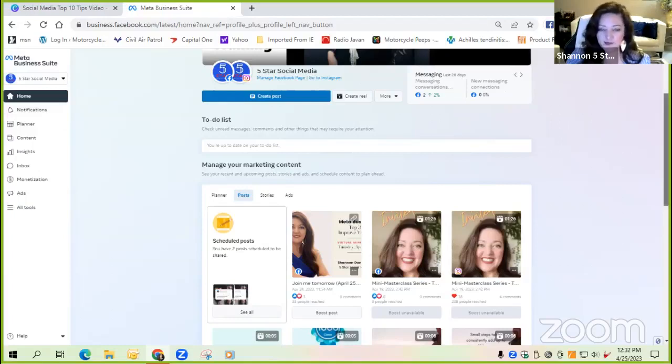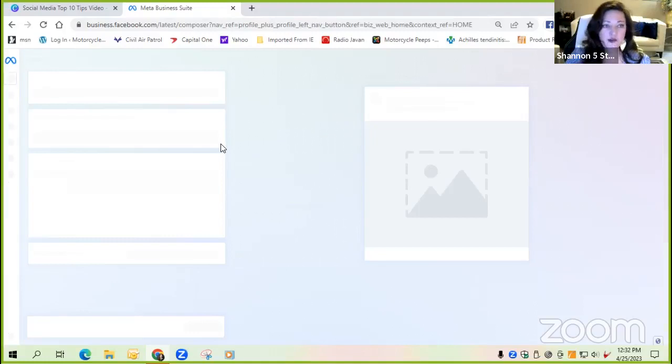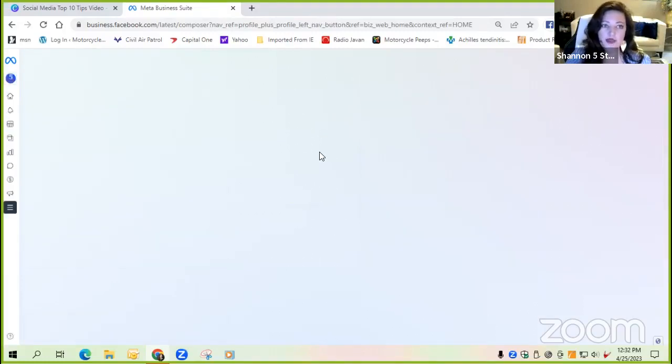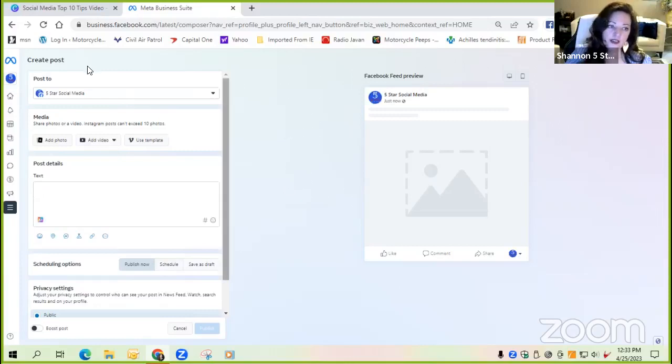But we're going to click on this blue create post button and it's going to open up the post creation template. Now over here on the left, this is where you do all the things to actually create your post. Here in the middle, it's just showing you what you've created. So see right here how it says Facebook feed and it's showing me the desktop. I can click over and look at the mobile. You can't change anything by clicking here. Everything has to be changed over here on the left.